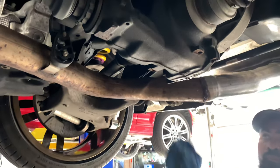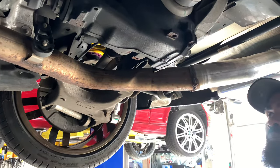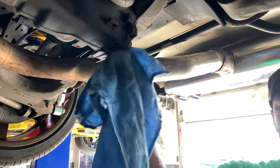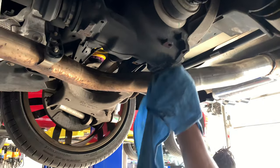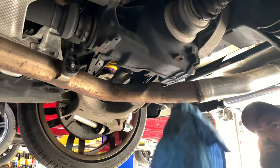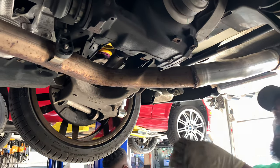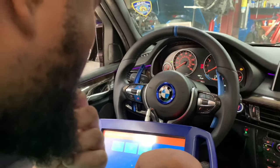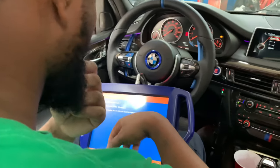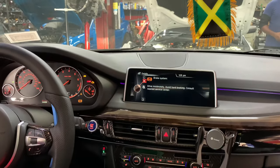All right guys, so I guess that's it for the differential and the transfer case fluid change. Question, for the transfer case, do you need to hook up the computer and reset something? Yeah, so we gotta reset the gear oil. Okay. So after this fluid change, guys, make sure you do that reset. Okay, so now we're in the car, so he's gonna do the transfer case reset. So now it's resetting, right? Yeah.